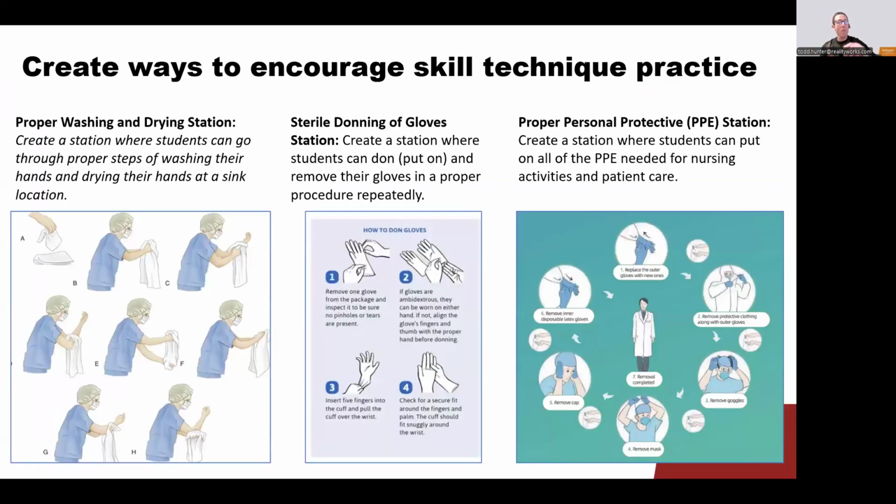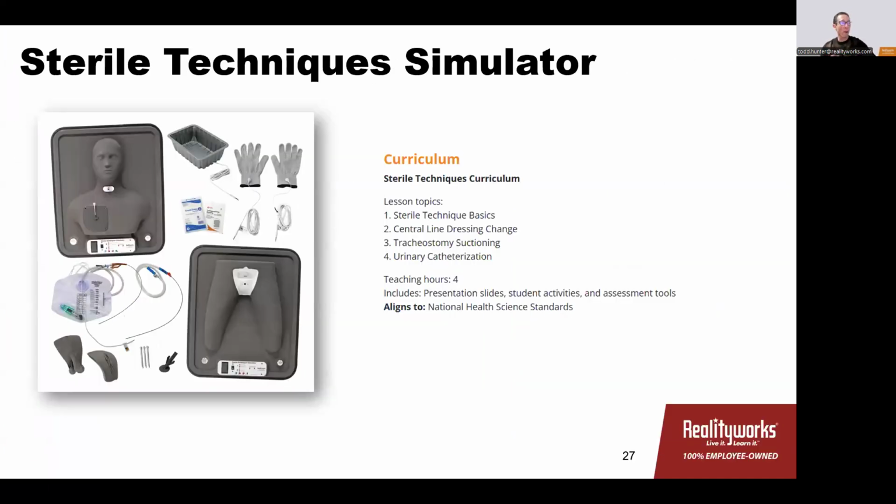And while, yes, there are basic practices that you can test and evaluate students on, there's no replacement for the actual practicing of sterile techniques while involved in real procedures, which is why we developed our sterile technique simulator. This is a phenomenal product. I got to help a little bit with the research and development process, and it uses conductivity to monitor how students interact with this simulation mannequin.